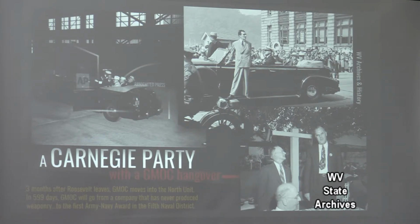Not unlike what it had done during World War I. On December 1st, 1940, 5 employees, including Chief Engineer Alfred Wieland, who you see standing on the right and bottom right-hand corner, who is the VP of the newly formed General Machinery Ordnance Corporation, begin working in offices across the river, the Daniel Boone Hotel.